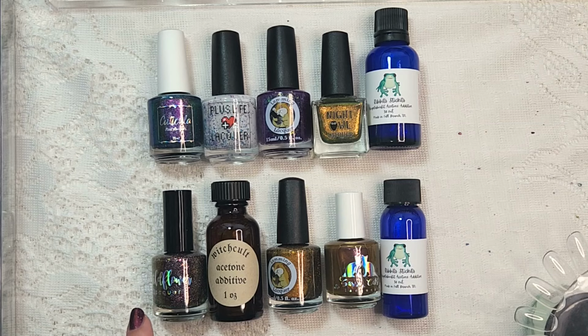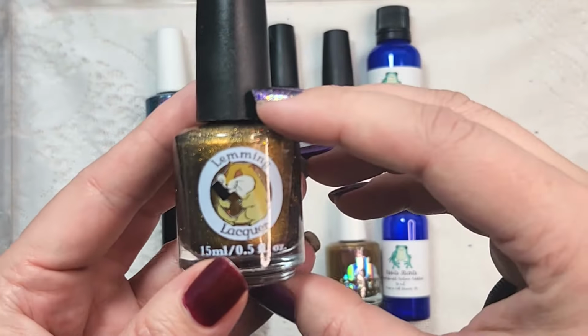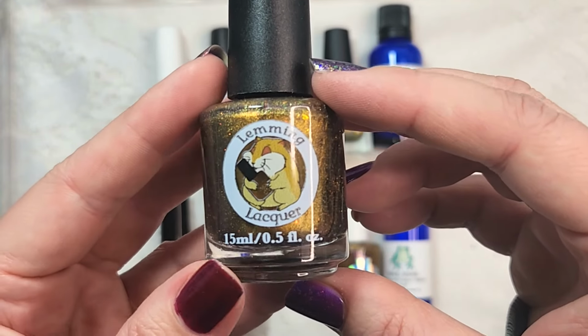So that was my very small order from Smidgen of Us. Next up, we're going to look at my little order from Little Box of Horror for March 2024. I previously filmed my order for Little Box of Horror for April, and that was quite a big order. So this one is small by comparison, just 2 polishes and an acetone additive.